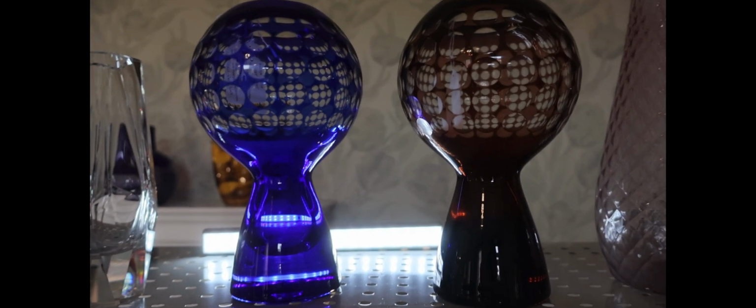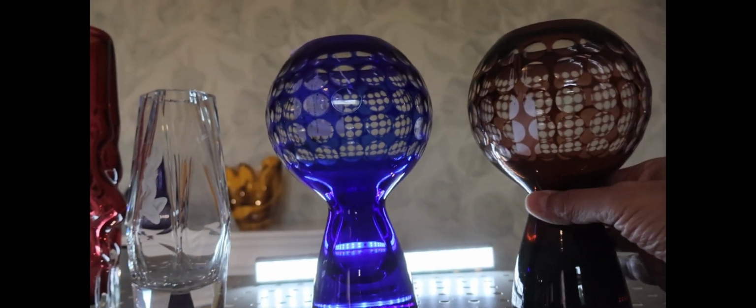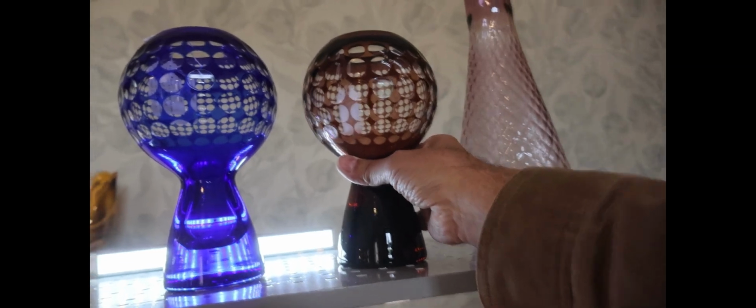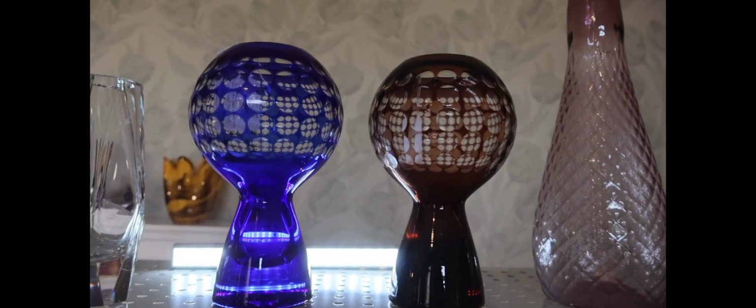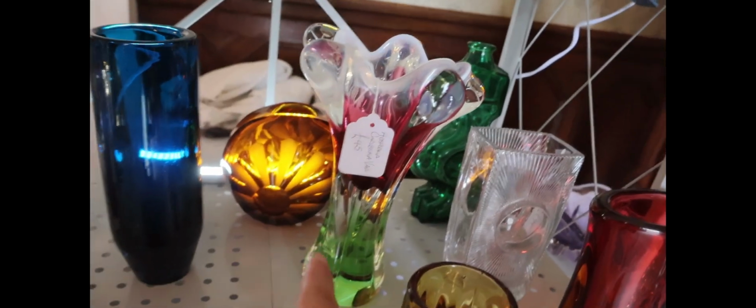Never seen these before. Don't know what they are. It's got a label inside. Let's see if I can pick it up. I can't read it. No. They're nice though. They're really nice. They're just stylish. They look like something from the 50s or 60s.